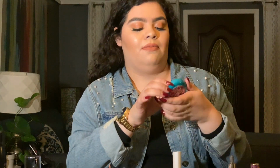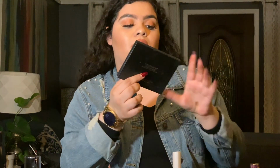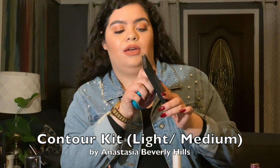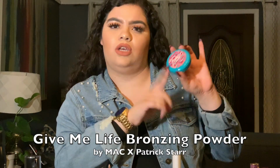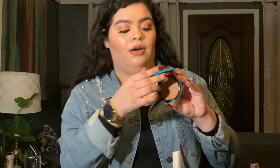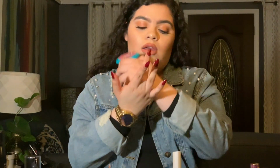The second product is the bronzer. I have two bronzers. It's the Anastasia Contour Kit in Light Medium. I love these colors. I use this one especially. And also I use the Give Me Life from the Patrick Starrr Summer Collection. I love this color. I don't know if you can see it, but it's there.